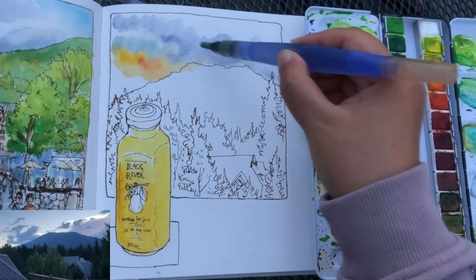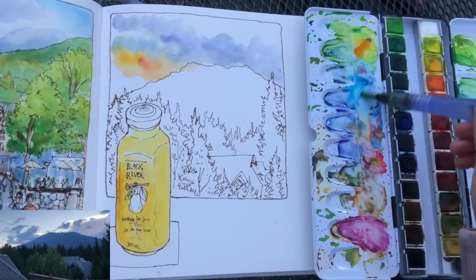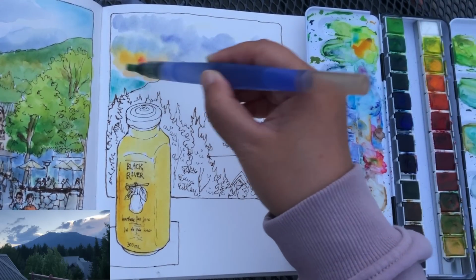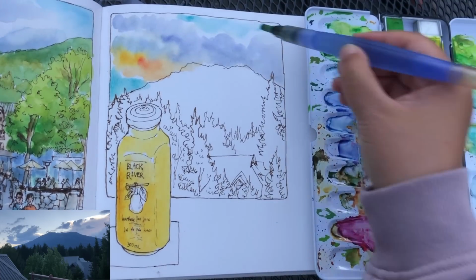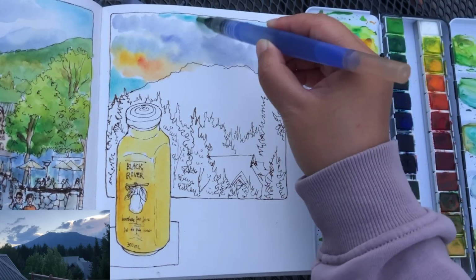Yeah, so I'm just gonna get this smoky area of the cloud done. And then painting the vibrant blues, and the bottom part of the sky in the evening is kind of a turquoise color, very light in tint of turquoise blue.